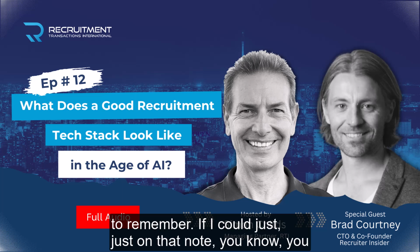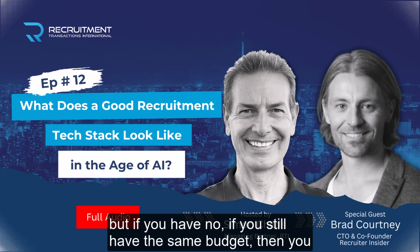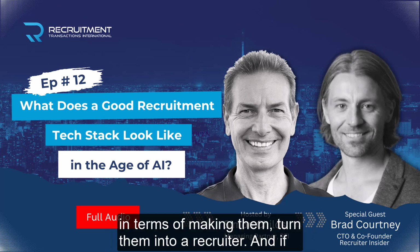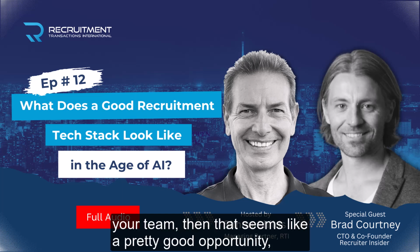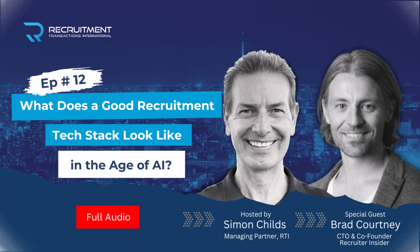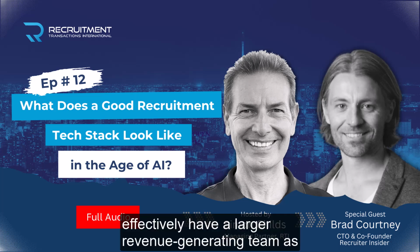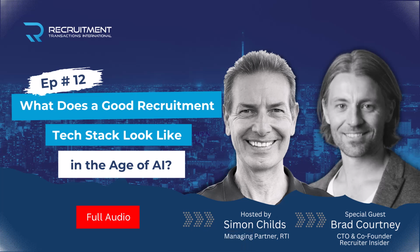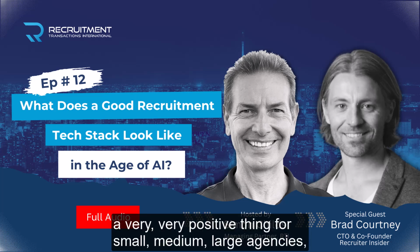If I could just add on that note, you say that there will be some redundant roles, but if you still have the same budget, you could take that person and turn them into a revenue generator by turning them into a recruiter. And if you're spending less time on the technical side and developing the people skills of the consultants in your team, then that seems like a pretty good opportunity. If you have the chance to have a larger revenue-generating team as opposed to a non-revenue-generating team, then I think that's a very, very positive thing for small, medium and large agencies.